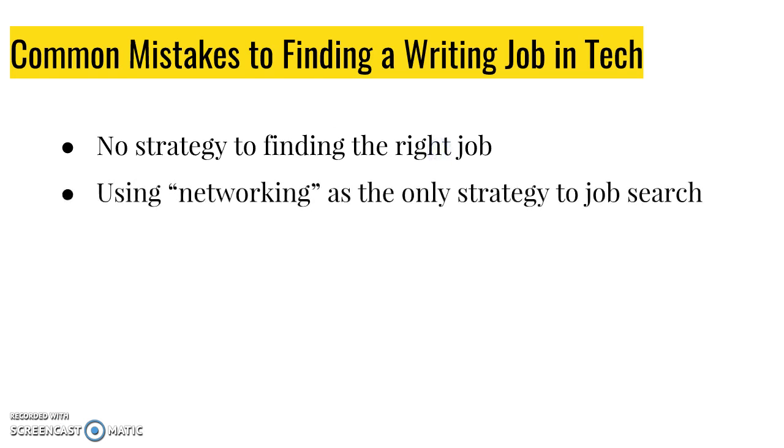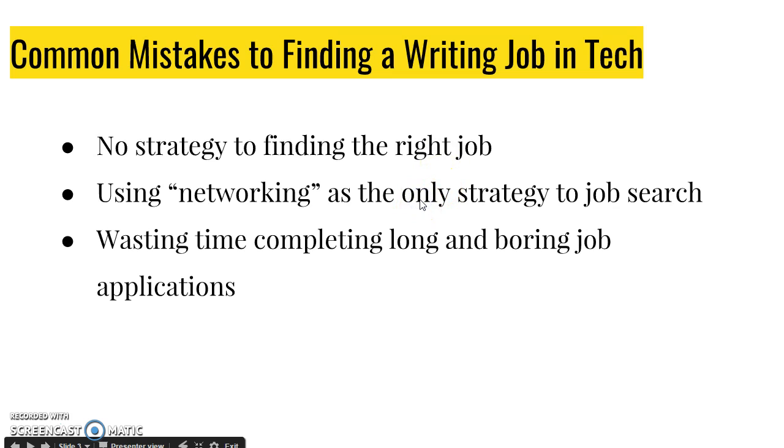Another common mistake that people make is using networking as their only strategy to finding a job. And when I say networking, what I mean is going to local conferences or networking events, or maybe showing up in Facebook groups or LinkedIn groups on occasion to see what opportunities are available. And while I do feel like that's a great strategy that you can use to supplement your core job search strategy, I don't think it should be the only strategy because you are basically gambling and hoping that the right person, who is offering the right position, will be at the same event or in the same group that you are in at the right moment. Like the odds are not in your favor. So that's a really common mistake that many people tend to make.